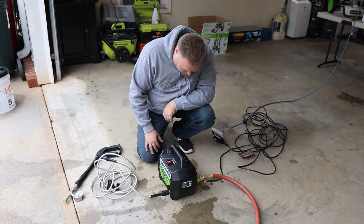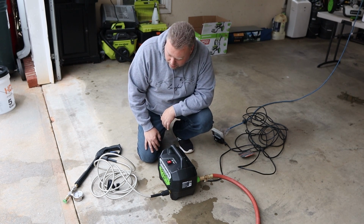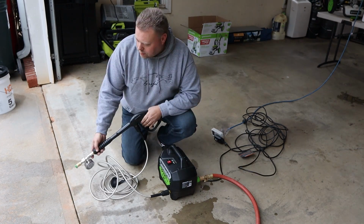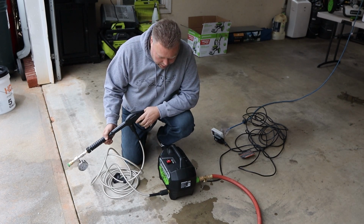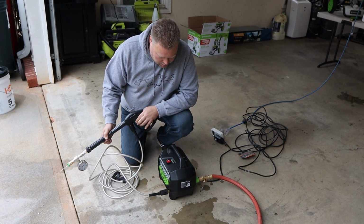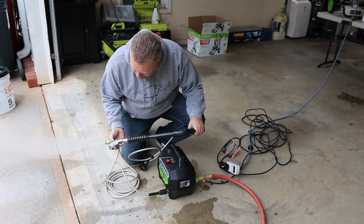Everything's here pretty much. It does have some scratching. The only thing we're missing is the nozzle. We actually still have the foam gun too. We got water. Starts off pretty quick. All right, let's see what she can do.